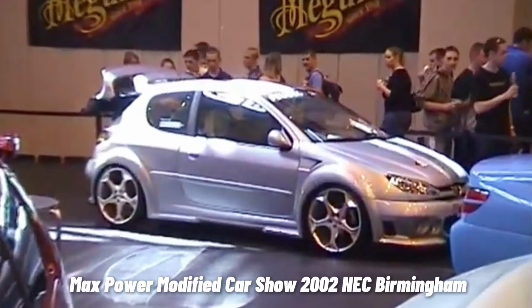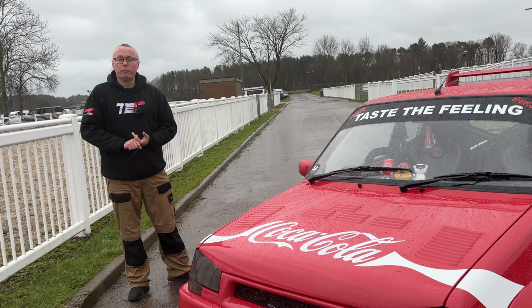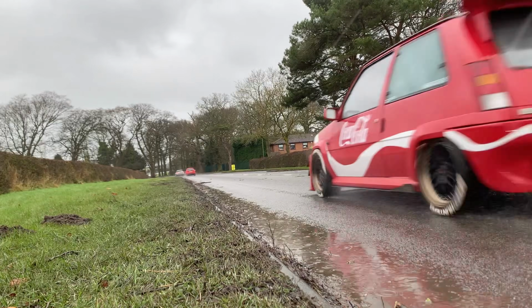So the Max Power era was all about the car being about your personality. It was a reflection of who you were and being different. And this car sums up that full era.